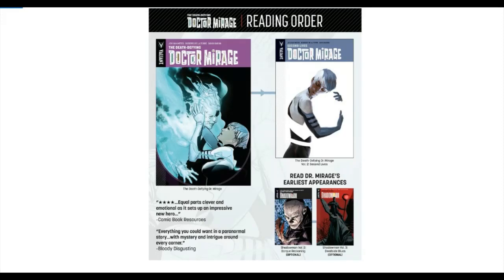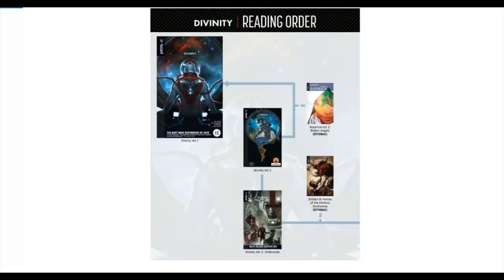Moving on, you've got Divinity. So that shows Divinity 1, the cover for Divinity 2, and the cover for Divinity 3. Like I say, this only goes up to the end of Divinity, but it does actually show you a few spin-offs like Imperium and so on that might fit in and where they might go.